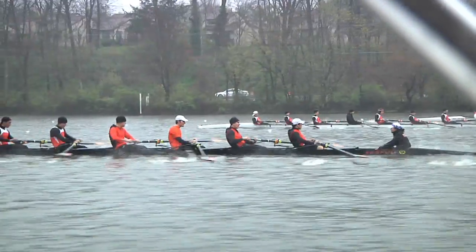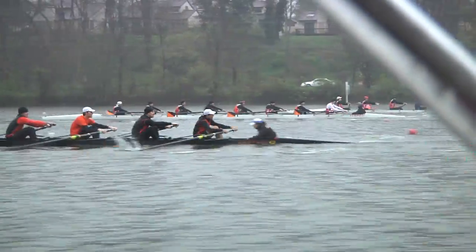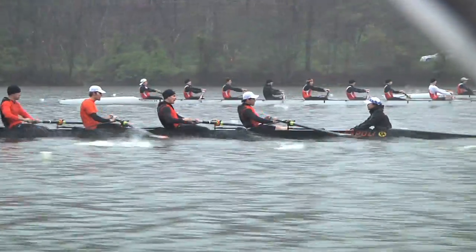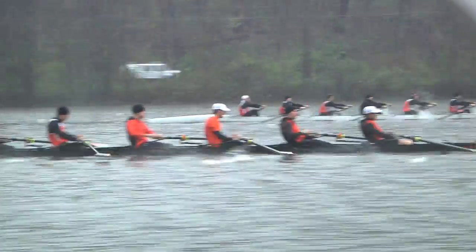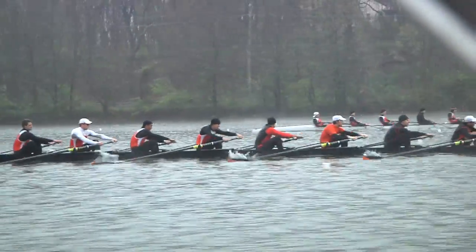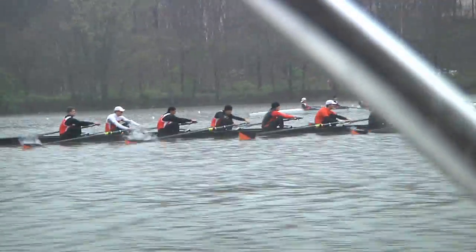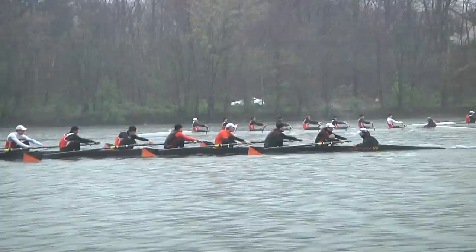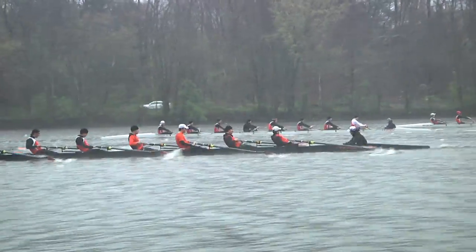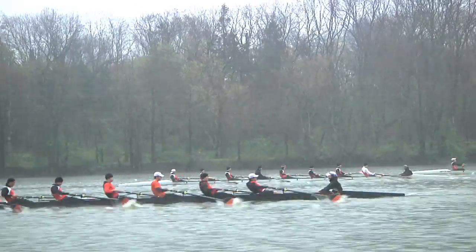It's still Princeton in lane 1, even with Princeton in lane 3. 3/4 of a length back is Princeton lane 4 and Syracuse. Good battle going on here. All boats really racing. All boats rowing about the same stroke rate. This headwind is still throwing the boats around just a little bit.